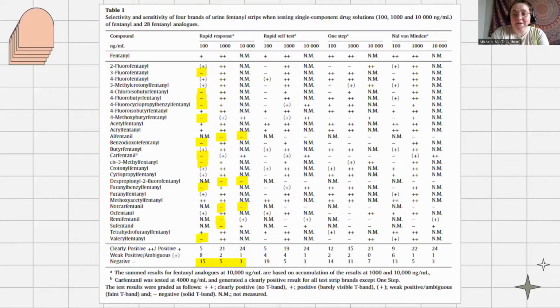On the next slide, it's a very busy table, I know, but if we just look at the yellow highlights here, we can see that our BTNX Rapid Response test strips did not test positive for fentanyl with certain analogs. So 15 analogs at 100 nanograms per milliliter tested negative for fentanyl. 5 analogs at 1,000 nanograms per milliliter tested negative for fentanyl. And 3 analogs at 10,000 nanograms per milliliter tested negative for fentanyl. And some of these tests also came back as weak or ambiguous. We're not quite sure. The test might be hard to read. So just really important to consider, not all fentanyl analogs are created equal.